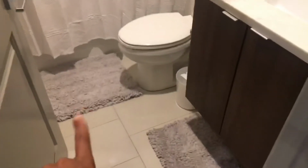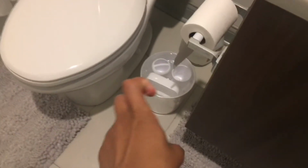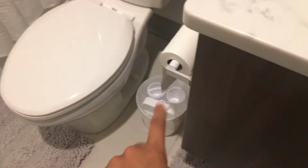I also basically finished the bathroom. I set up the bath mats. You all saw that in the last part. You did not see me put the curtain up, but I did put that up. I do still need to unbox the trash can so I can get the rest of that stuff out and put it right here on the countertop, and then actually have a trash can I can use.